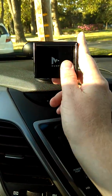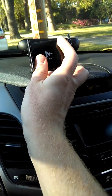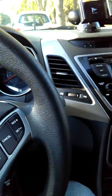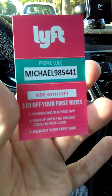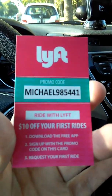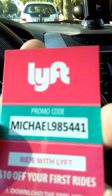Basically, what you want to have, guys, is this thing. Obviously, this is a phone holder. This one's pretty good. I like this one. It sticks on, boom, put this in. And then I also made business cards, guys. This is my Lyft code for new customers. Michael 985441. This is for new customers. What I've been doing is asking everyone that gets in my car, if it's more than one person, do you guys both use Lyft?